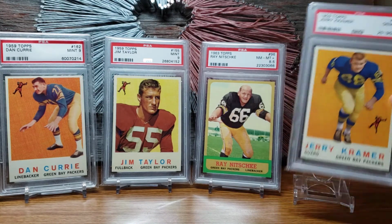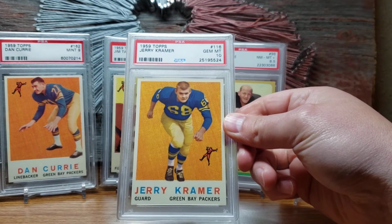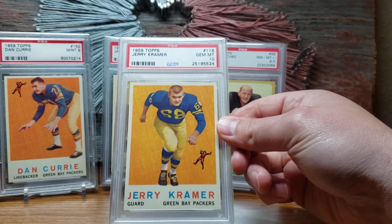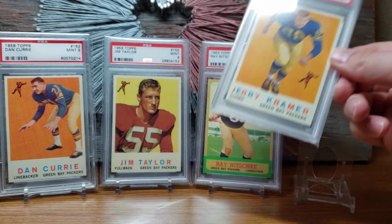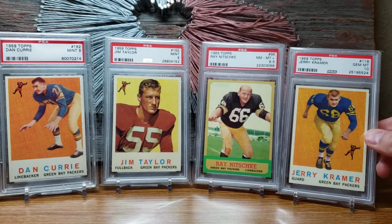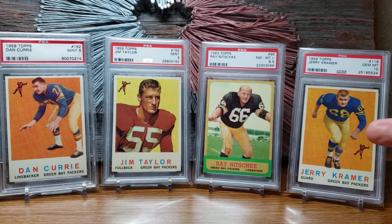And then, of course, I got the Jerry Kramer here, graded a 10. One of only 2 10s in existence, so he didn't have too shabby of a career. Obviously, he just made the Hall of Fame a few years ago. Taylor and Nitschke made it quite a few years ago, and finally Jerry Kramer got in, which I would hope so. He was the only guy left from the NFL's 50th anniversary team. He was named the best guard in the NFL's first 50 years of football, and he was left off the Hall of Fame list until just recently. So it just goes to show you, sometimes the Hall of Fame voters get it wrong.